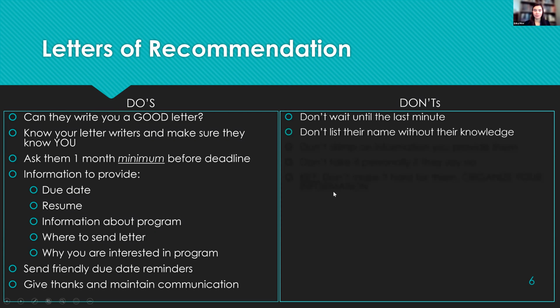And don't list their name on your references list without their consent or their knowledge. And again, you want to give them a lot of detailed information about yourself so they can write you a strong letter of recommendation.